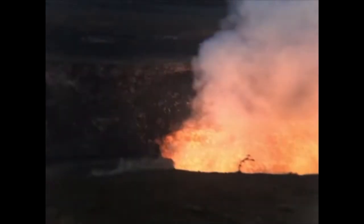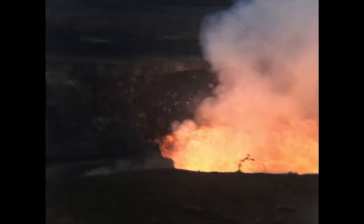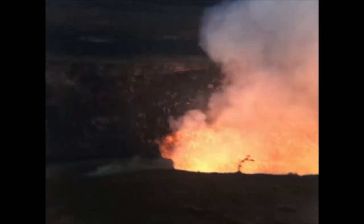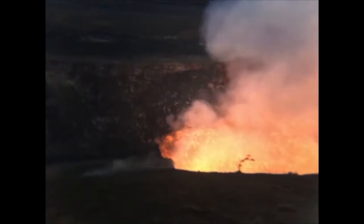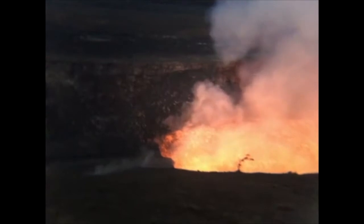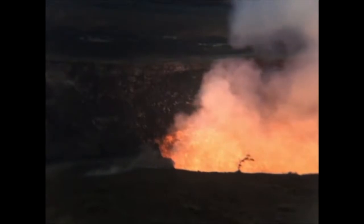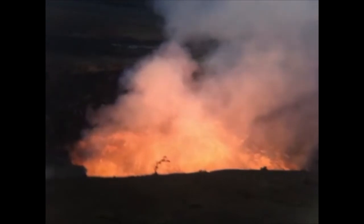Right. Well, aloha and good morning. Aloha kakahiaka, everybody. I'm Jessica Ferracane. I'm the public affairs specialist at Hawaii Volcanoes National Park. And we are on the island of Hawaii in the middle of the Pacific Ocean. And we are overlooking the world's most active volcano right now, Kīlauea. We're looking actually right into the summit crater of Kīlauea volcano.